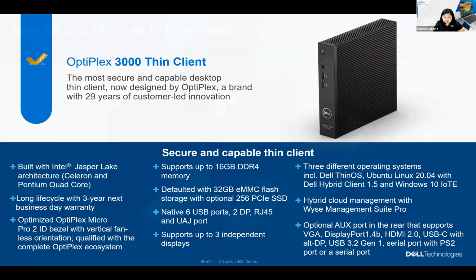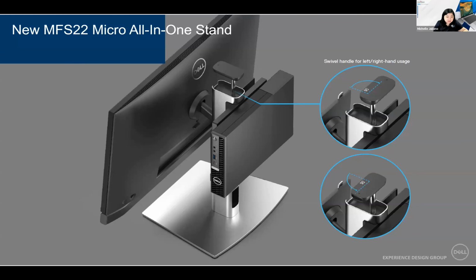So whatever we can do before, we can also do in our OptiPlex thin client. Looking for a customized all-in-one, we have it on the new micro all-in-one stand, the MFS22.